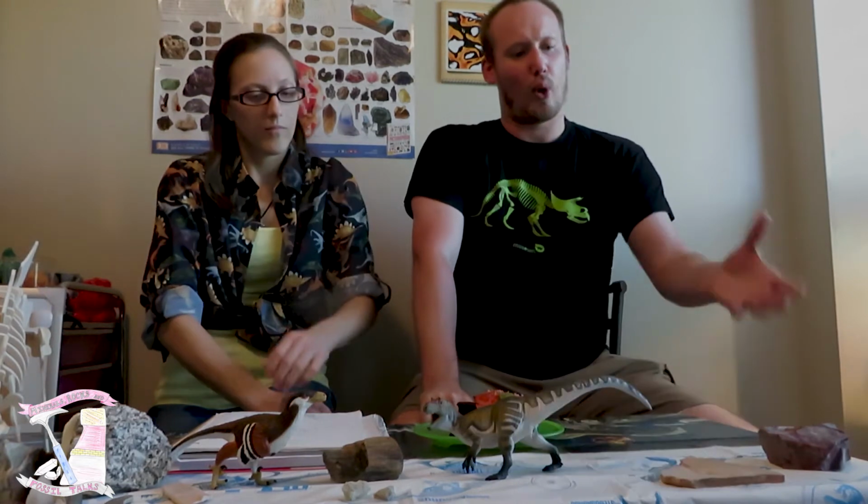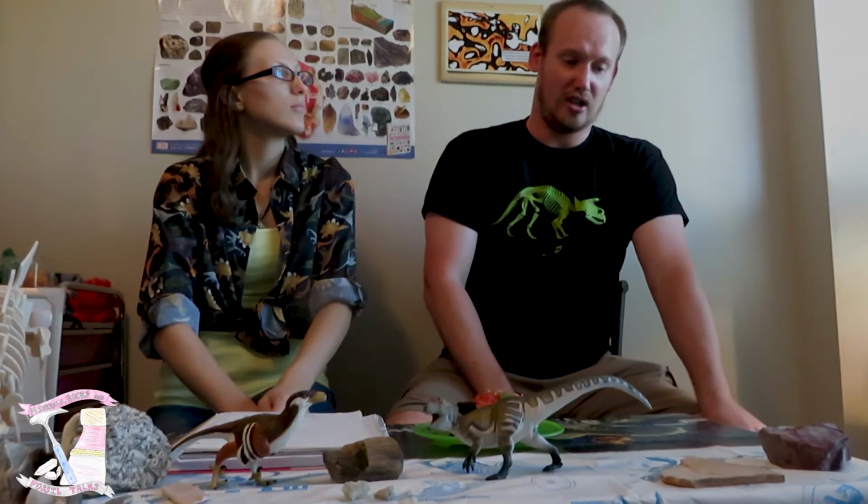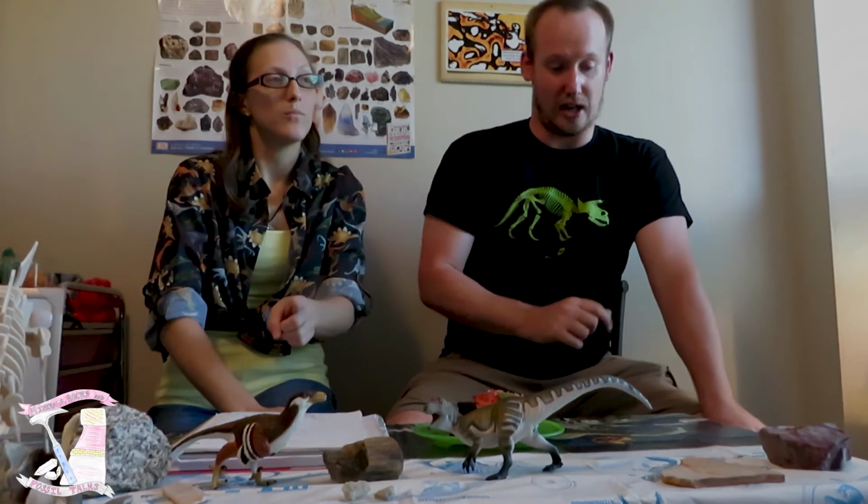Exactly. Pour out a melted candle sometime, or don't. It's probably a bad idea. But that will give you an idea of the consistency of the mantle. Or molasses. Molasses is also good and also messy. So I would also not suggest that. But you can eat that if it makes a mess. So exactly, I'd recommend doing that over the wax.